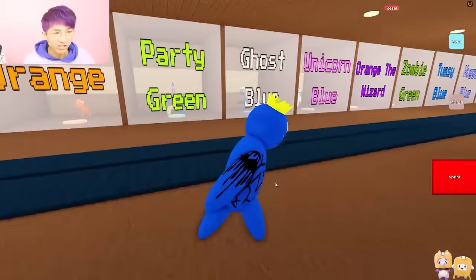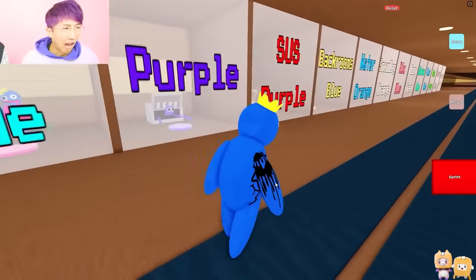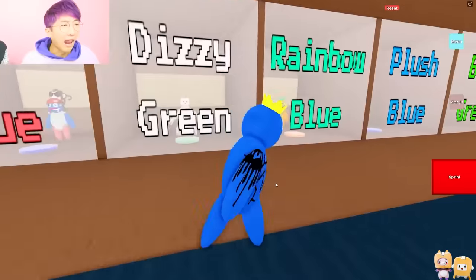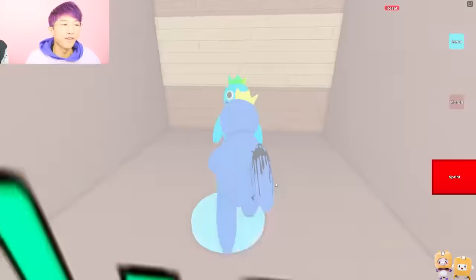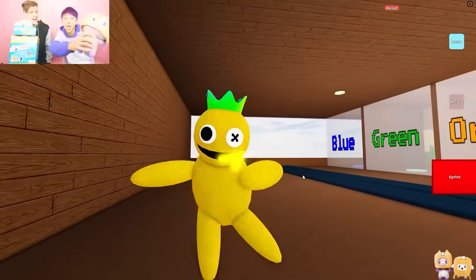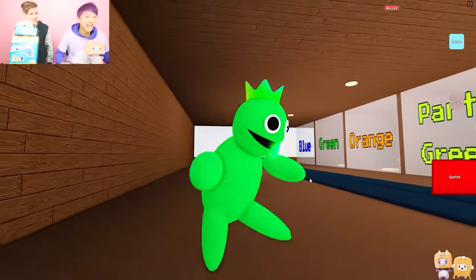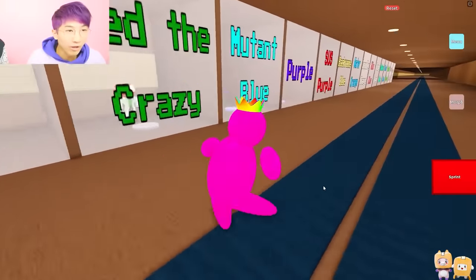My goodness. He has Backrooms EXE corruption on him. Ew. Don't ever get corrupted in the Backrooms, guys. That's the worst. You got it. Oh, Rainbow Blue, guys. This might be my favorite one. I love the rainbow ones. Yo, he's changing colors. Wow, that's awesome. That is lit. That is super duper lit, dude. Cool. Okay, now let's see what else.